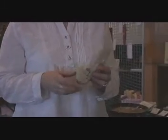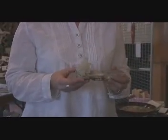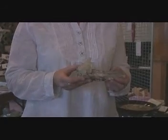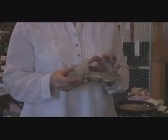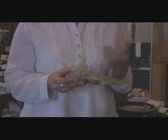The pieces work together, and it's weathered naturally by the water and the waves, and to get this type of smooth feel and look, it's got to be in the water for a minimum of 30 years.